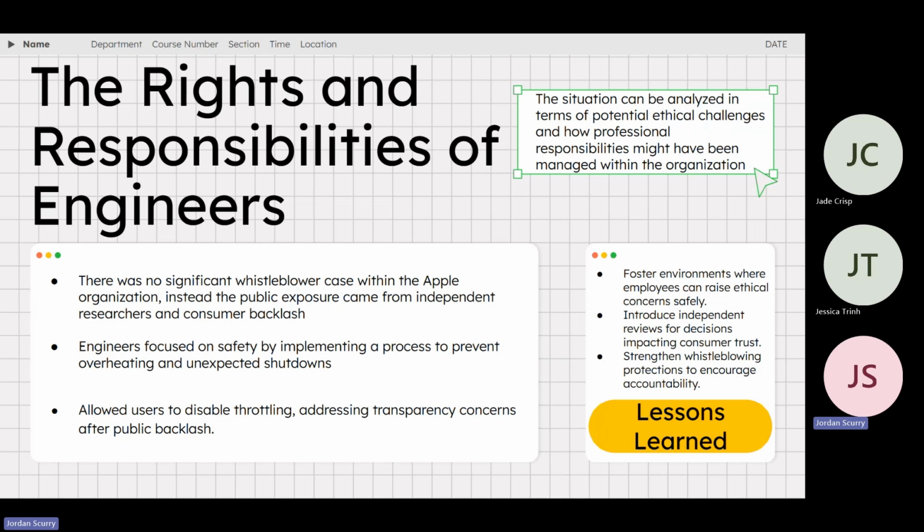The situation can be analyzed in terms of potential ethical challenges and how professional responsibilities might have been managed within the organization. Lessons learned here were: foster environments where employees can raise ethical concerns safely, introduce independent reviews for decisions impacting consumer trust, and strengthen whistleblowing protections to encourage accountability.